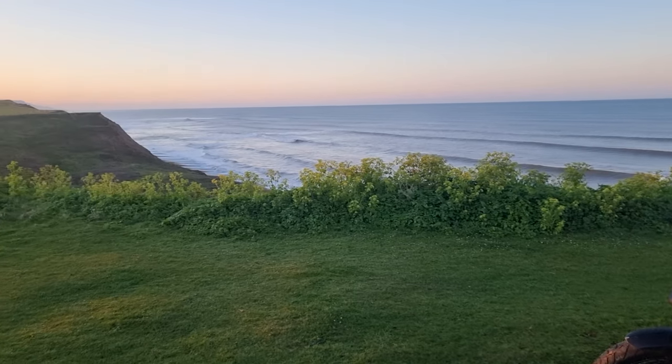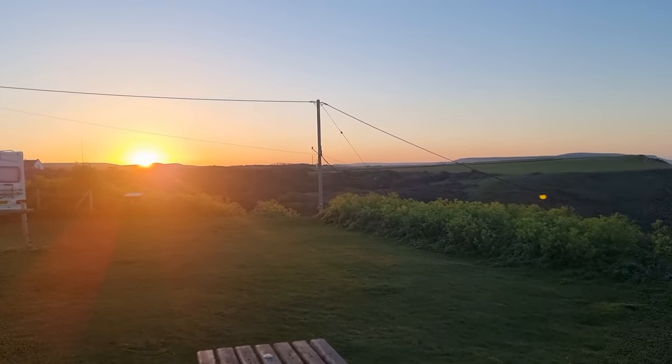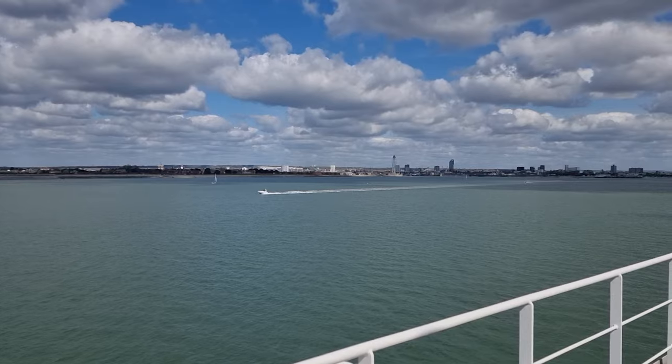You may remember we started the day with a glorious sunrise camped on top of a cliff overlooking the sea on the Isle of Wight before we had a quick look around the island. You join us as we take the ferry back to the mainland from Fishbourne to Portsmouth.